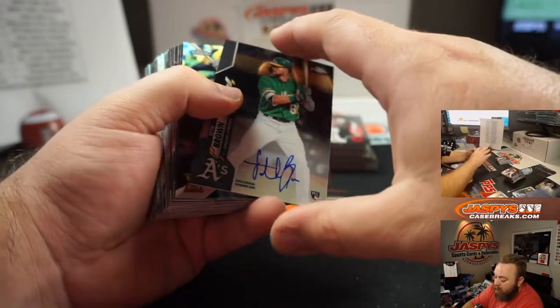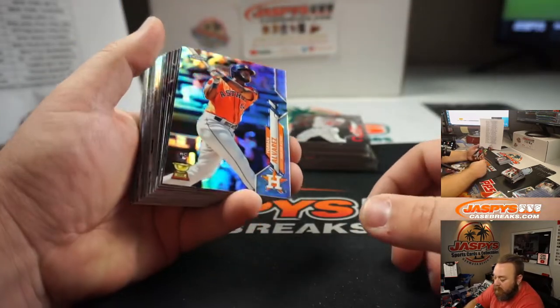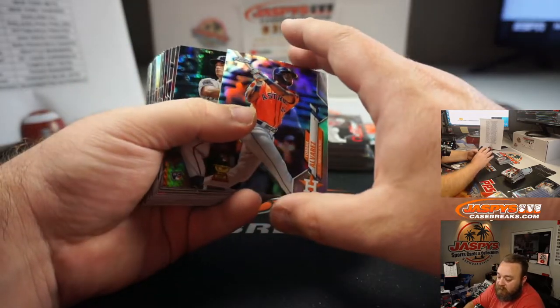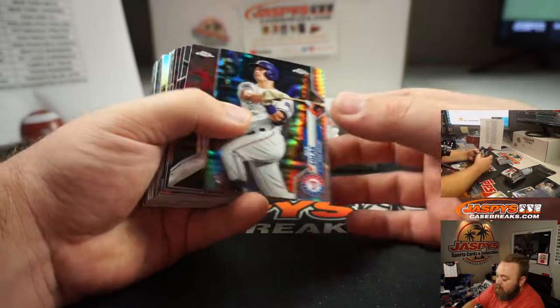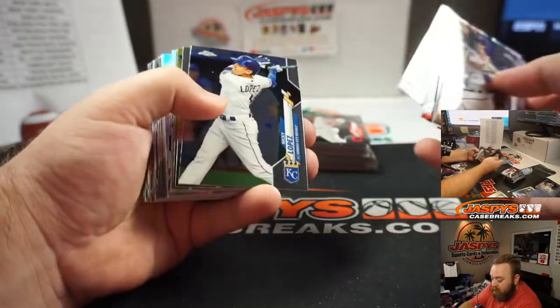Freshman Flash, Dustin May, going to the Dodgers and Derek Riley. Seth Brown, rookie auto, Oakland A's, that's going to I. Coppola. And rookie refractor, Yordan Alvarez, Houston Astros, Jay Remington. Congrats. Another nice card for you.